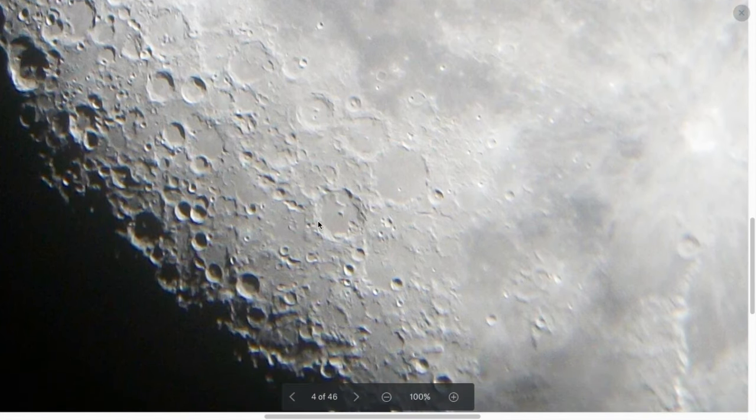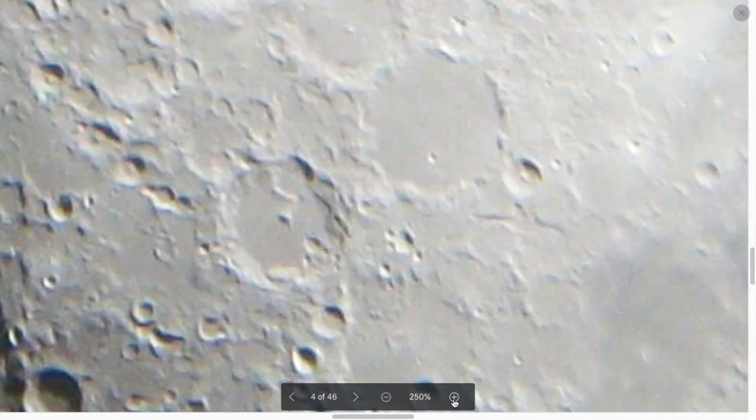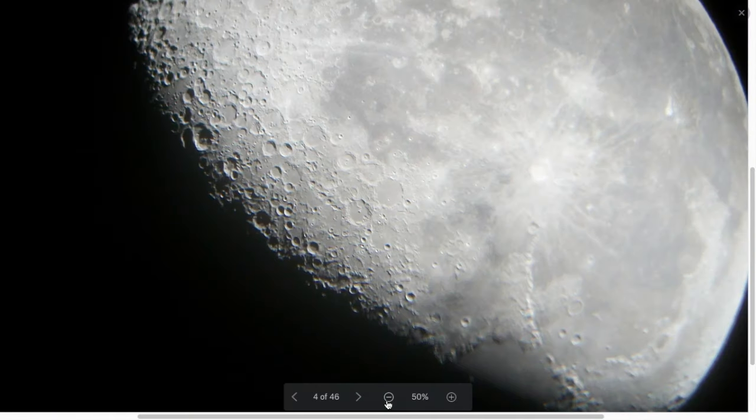If you see this detail in this crater here, you can see this central mountain here. And look at the detail in the crater wall. It's pretty good detail. It's exquisite, actually. You can zoom in a little bit more. The image is that good, we can actually enhance it even more. Zoom right in. Okay? That's approaching pretty much the resolution limit for this image. Okay, zoom back out. And this is a third quarter moon.